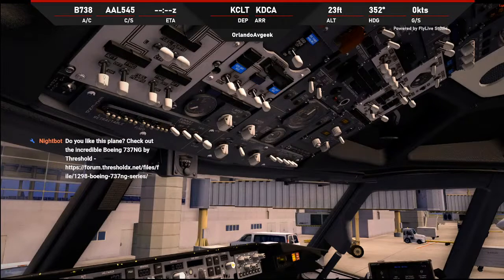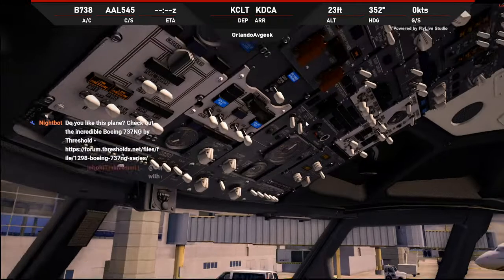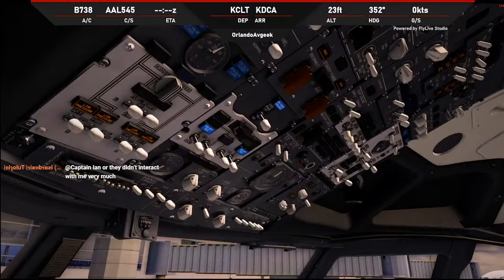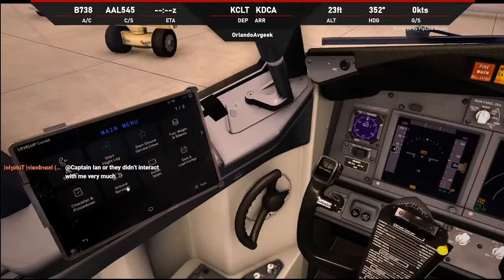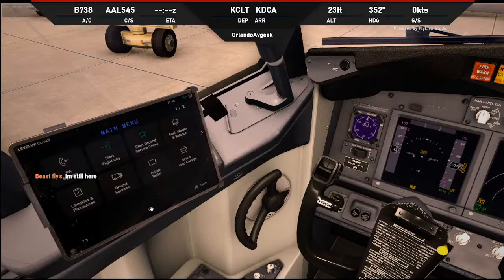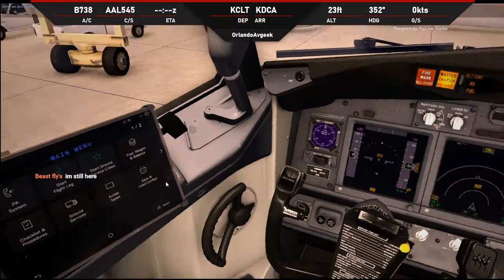Alright, GPU is connected, disconnect all of that. We'll set this all the way down to 0. This can also go all the way down to 0. Now over to the left here, ground services. Now we'll set our chocks. Sorry, we don't have any service trucks here.